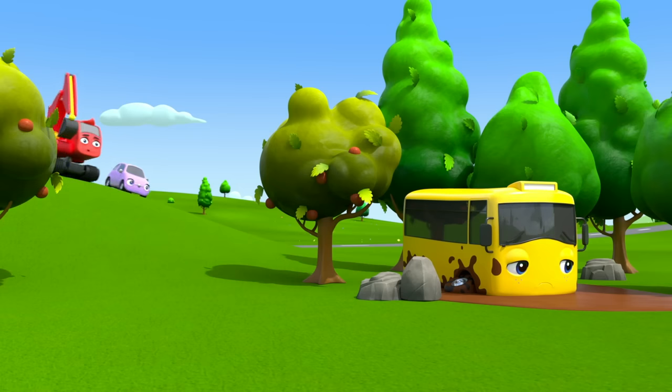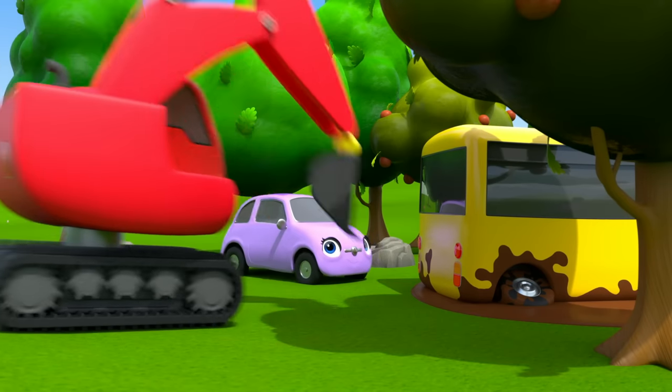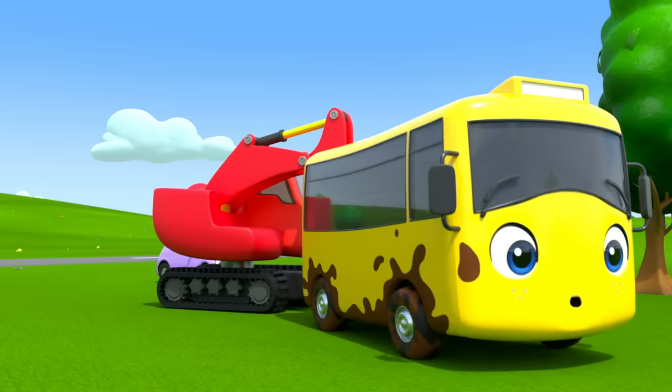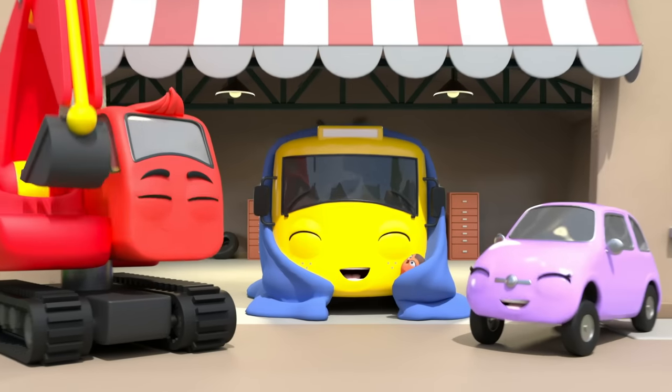There's poor Buster. Diggly and Scout can help. Working together, Diggly and Scout pull Buster out of the muddy puddle. Now Buster is free at last. He's very grateful to his friends for rescuing him. Now he's back, safe and sound in his garage.